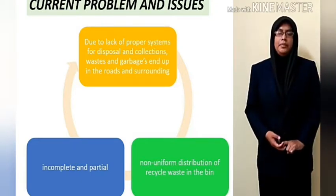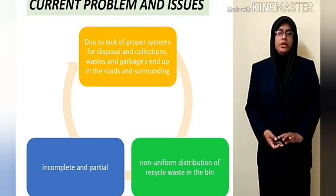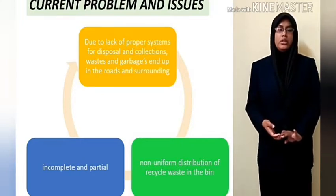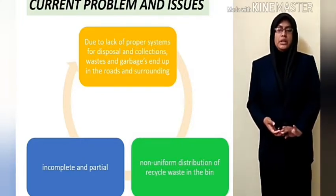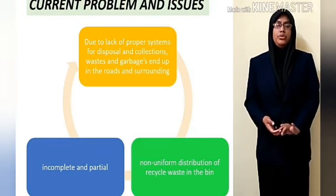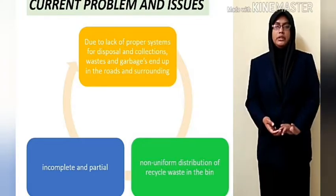Lastly, incomplete and partial. A waste management cycle begins with the production of waste, which is then disposed of at the local trash bin. Subsequently, a garbage collecting company collects the waste and brings it to the garbage depot where it is sorted and transferred for recycling.